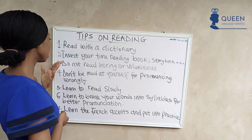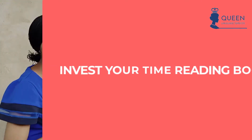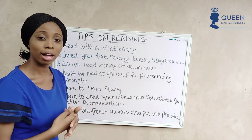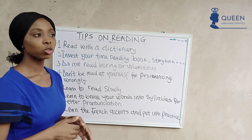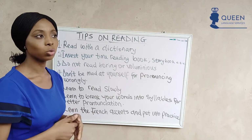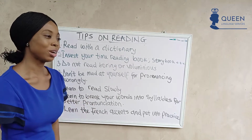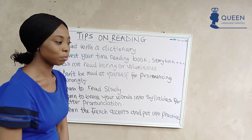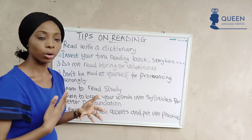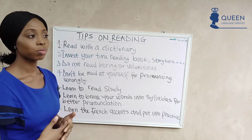Now let's look at the next one. We have: invest your time reading books. We have storybooks, magazines, articles, newspapers, novels. Basically, when we want to learn how to read in the French language, we should invest our time in reading. You cannot say you want to read and it's only when you have classes or tutoring. Take time by yourself, invest your time into reading.